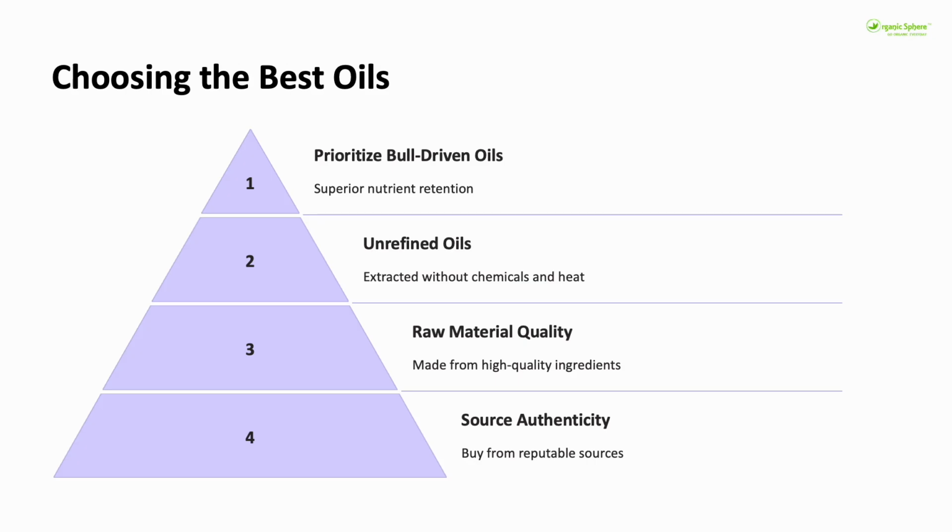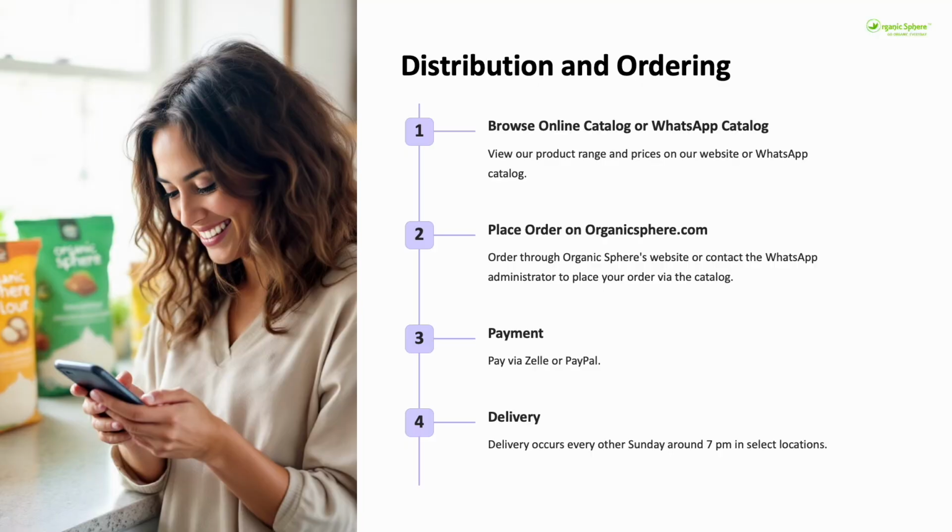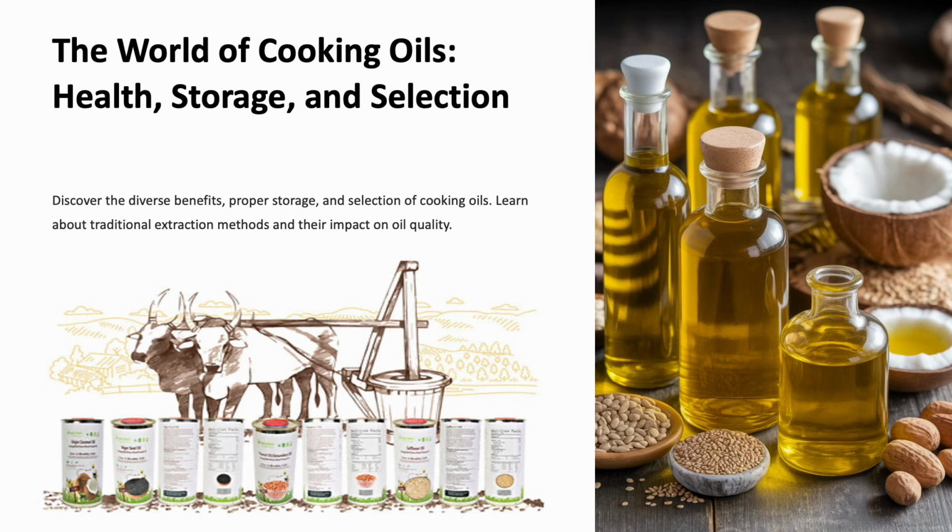You mentioned sourcing. I've heard that's a big deal when it comes to bull-driven oils. What should we be looking for? Transparency is key. Look for oils that are certified organic and do some research on the producers themselves. Look for companies that are open about their practices and prioritize sustainable and ethical sourcing.